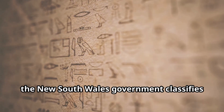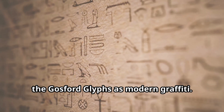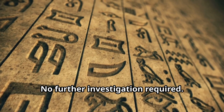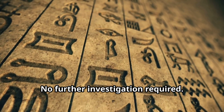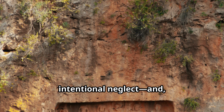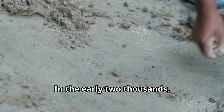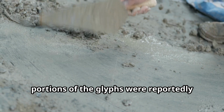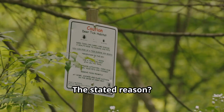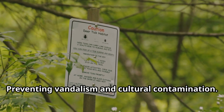Officially, the New South Wales government classifies the Gosford Glyphs as modern graffiti. No archaeological value, no historical merit, no further investigation required. Over the years, the site has quietly endured periods of intentional neglect and at times even sabotage. In the early 2000s, portions of the glyphs were reportedly filled in with cement by national parks officials. The stated reason? Preventing vandalism and cultural contamination.